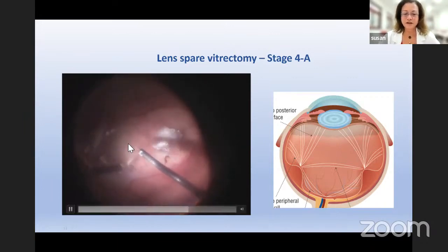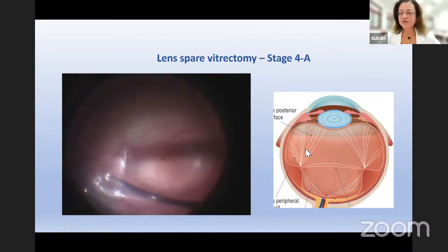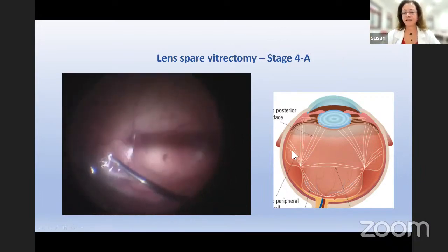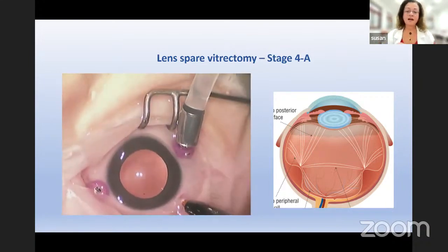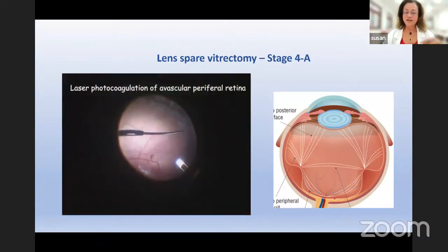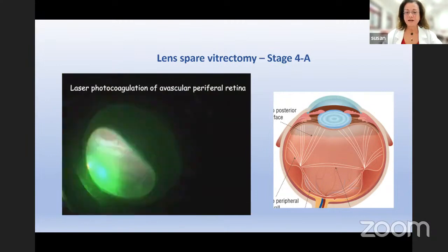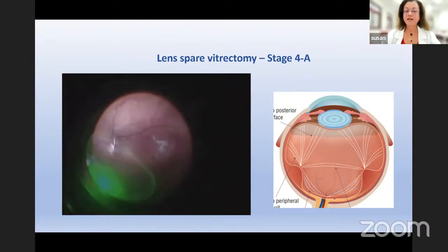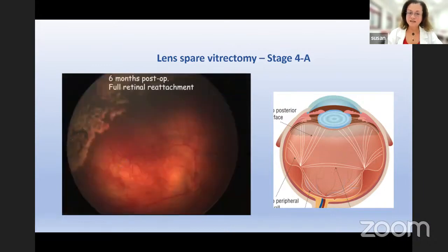So central vitrectomy, then peripheral, addressing the vectors of traction. So this is the most important. And that's it. You don't have to make tamponade, you don't have to do anything. Just release the traction, laser of the peripheral retina, and allow the retina slowly to go to its place. And it goes nicely to its place.